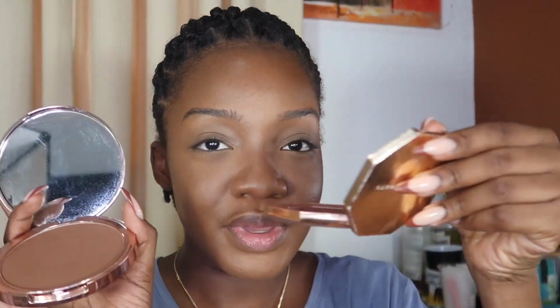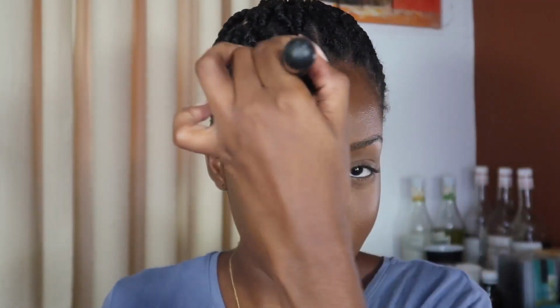So I just mixed the two, so I just put this here like this, right? And I use the same powder brush. Just tap here, tap here, tap here, and just, you know, all the parts you contoured, you just set it with the bronzing powder.